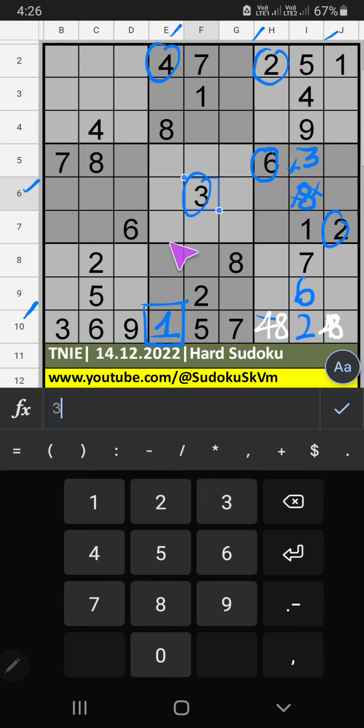In the 7th grid and 8th grid we have 8. So 8 can't come in these cells. In the 5th row also we have 8. So 8 can't come in this cell, then 8 is confirmed here.